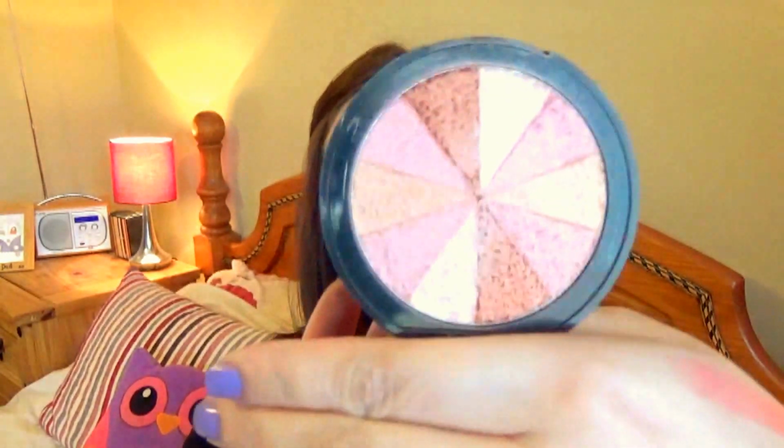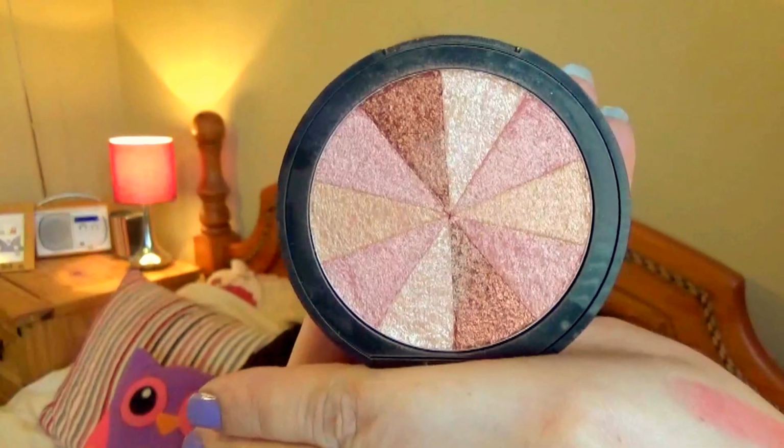Now, I adore this palette. It's just the most gorgeous shimmery colours. But I'm going to swatch the two. This is what I was saying. That's the Peach Party, and then we have the Gorgeous Glow. I just find them really, really alike. I don't know if you can see the two. The Soap and Glory one, and that is the Collection. They're very, very similar.